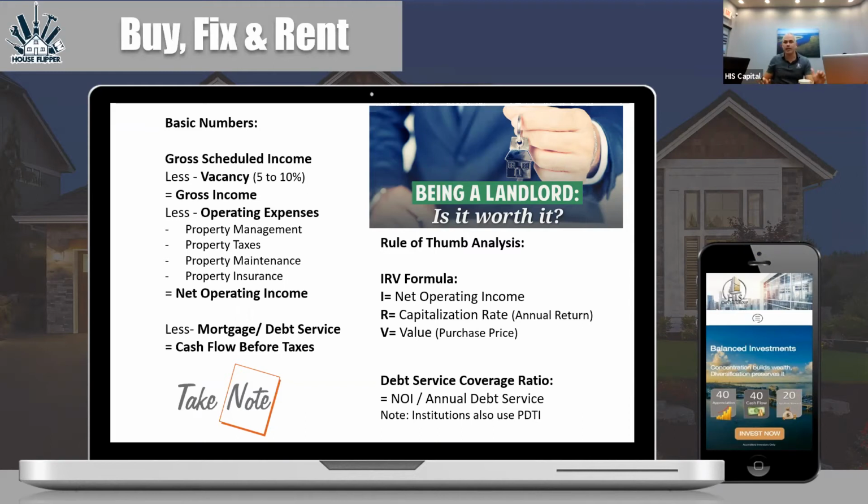And so you need to make sure that it is going to make you a profit. So how do you calculate that? It is very simple. You take your net operating income, you divide it by the annual debt service, and it equals what? It equals your debt service coverage ratio. That is a very simple calculation. So again, I'll say it. Your NOI divided by your annual debt service equals your debt service coverage ratio.